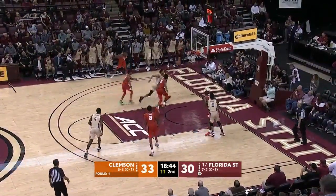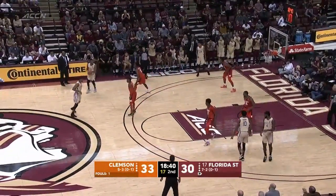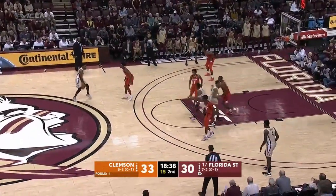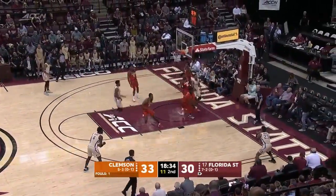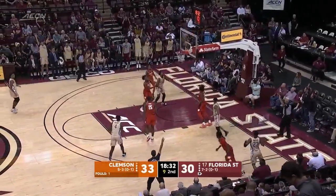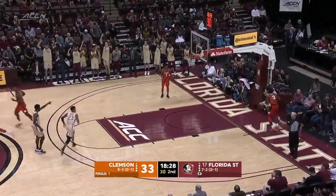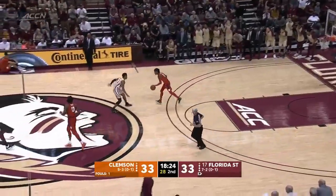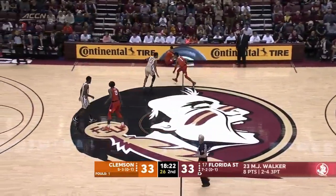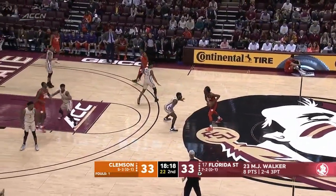Forrest in the corner, little strong. Second opportunity thanks to a board from Vassell. See, this small lineup with an empty low block allows Florida State to really drive the gaps. They do. They find Walker. Great adjustment by Leonard Hamilton. Let's see if Clemson can counter by finding Sims on the block and try to put some pressure on Osborne.